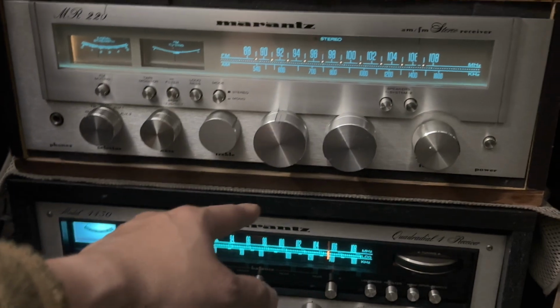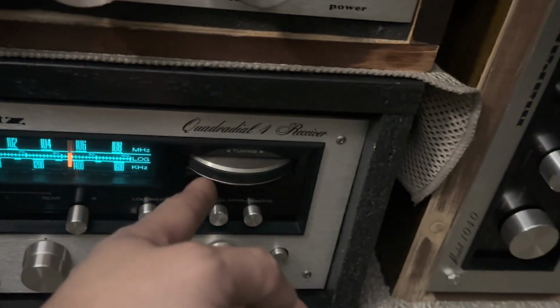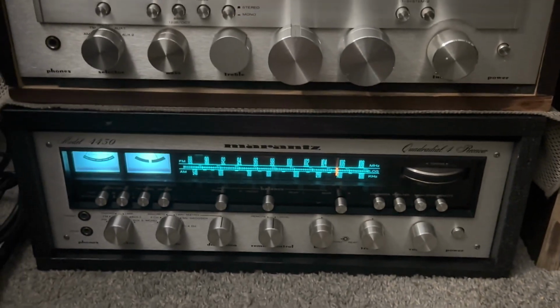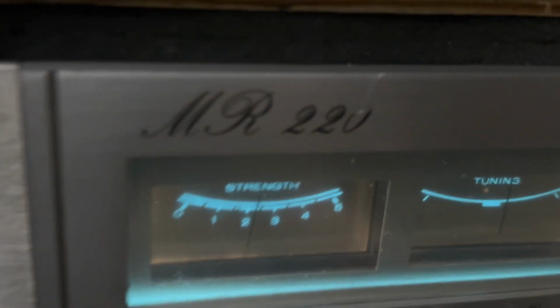As you can see, the old model has big knobs. So you can see the knobs and the settings. It's just different from the newer one. You can see the newer one, the knobs are different. See, you just do it like that. And the model number, 3 digits. This one is 4, so that means this one is newer.